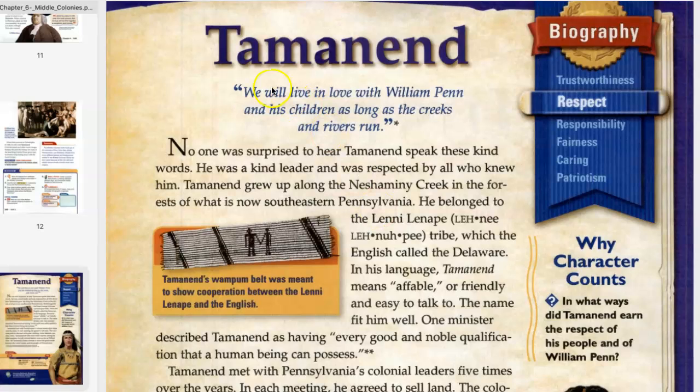Tamenund, quote, "We will live in love with William Penn and his children as long as the creeks and rivers run." No one was surprised to hear Tamenund speak these kind words. He was a kind leader and respected by all who knew him.